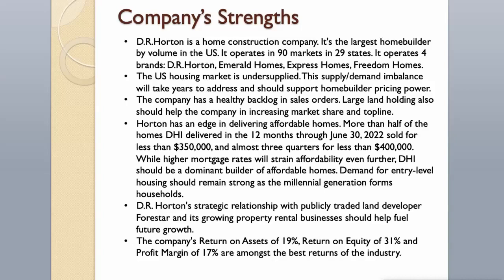Company's strengths. D.R.Horton is a home construction company. It's the largest home builder by volume in the U.S. It operates in 90 markets in 29 states. It operates 4 brands, D.R.Horton, Emerald Homes, Express Homes, and Freedom Homes.